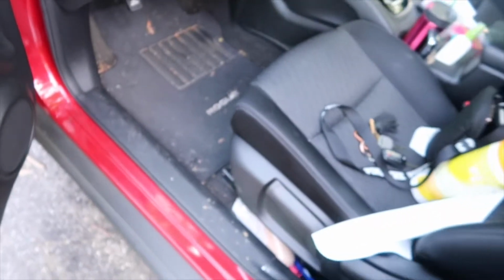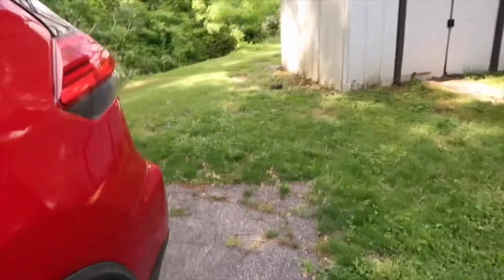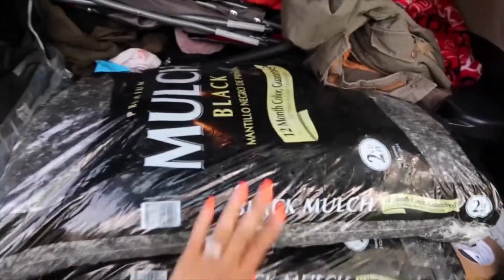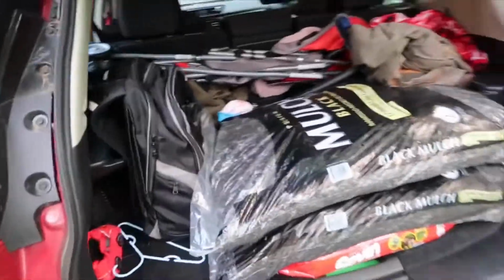So if you look, yuck, got cups in here. What else? It just needs to be vacuumed out. My back seat is looking a mess. I got a lot of junk back here. And my trunk, we're gonna be doing some stuff to our yard, so that's what this stuff is. We just put that in here. But all of this other stuff in here, I'm gonna have to get it out and organized.